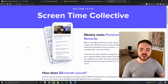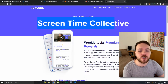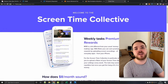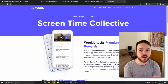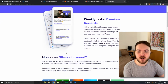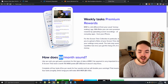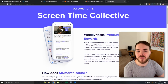Like for instance, look at this here. With MSR, if you are happy to show your screen time collective on your iPhone, you can get $8 a month for that. Now that isn't a huge return, but the amount you're getting for what you're actually doing, if you're willing to show that data, is going to be quite a nice little quick easy return. If we look for instance here, $8 is around about £6.12. Last month I made less than that on Appen for a lot more work than what will be required for this.